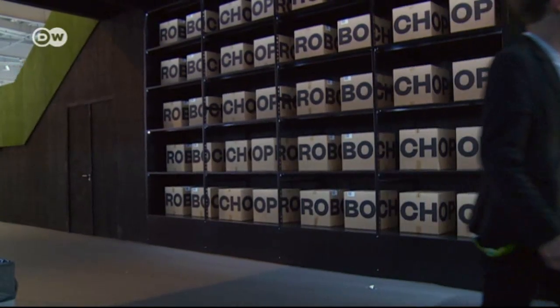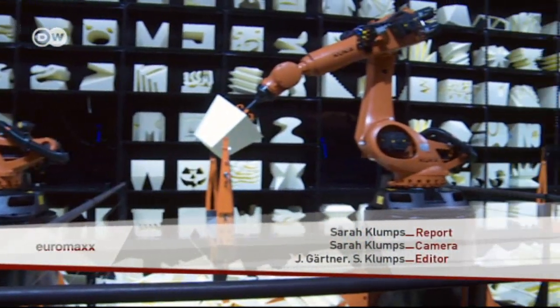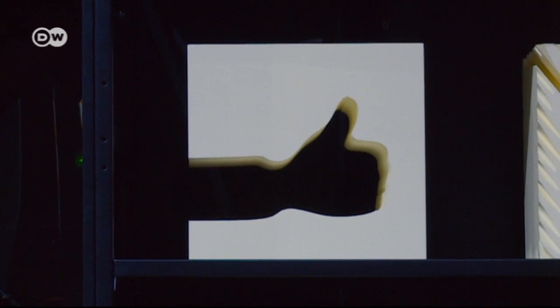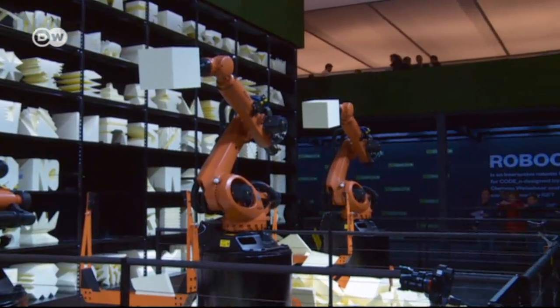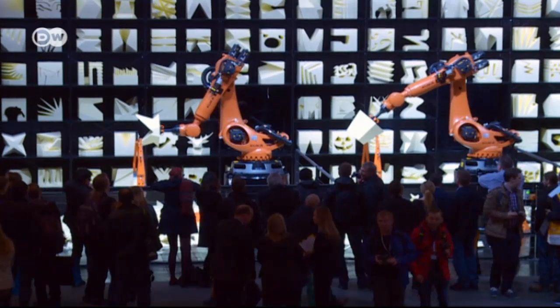Back to the CeBIT. By the end of the fair, Robochop will have completed some 2,000 requests by potential customers from around the world. No matter where the user is located, the robot accepts the job, and the resulting product is sent by mail. Robochop gives us a taste of what's to come in design in this digital age.